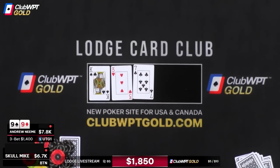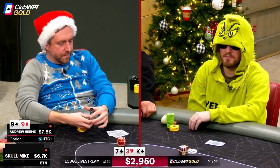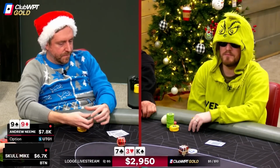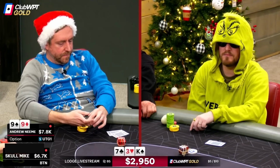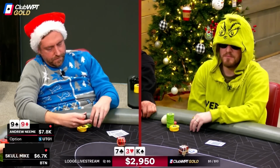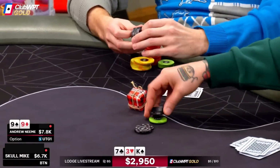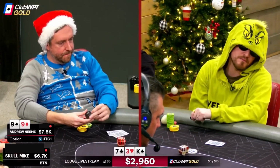Not a terrible flop for our range, all things considered. We're often going to be the ones to have Ace-King here. With a $100 straddle on, we are once again both less than 100 big blinds effective. Got to think Ace-King would find another re-raise here pre-flop. Some other kings in his range, of course. Pocket 7s and pocket 3s in there too. So I think we'll have the nuts advantage, but still somewhat of a fair fight on this board.